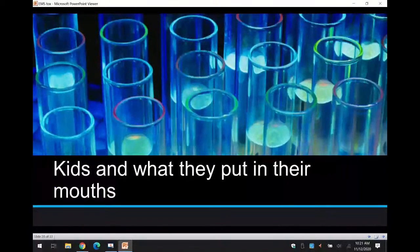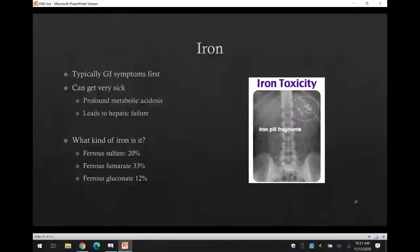All right. So the next part is some of the things that you might see in kids and what they put in their mouths. So iron. A lot of kids sometimes eat grandma's iron supplements or things like that. When they present to you, they might have been feeling fine for the first few hours, but then they get very, very sick and it can actually cause liver failure too. And on an x-ray, you can actually see all these iron pill fragments in the belly just sitting there. What's important here to ask is what kind of iron is it?